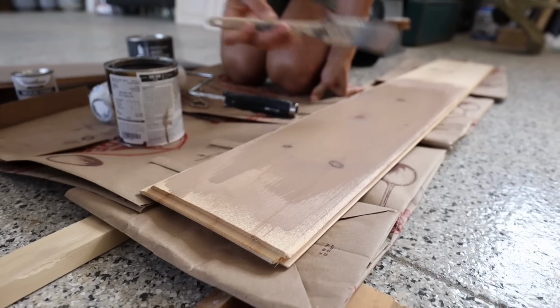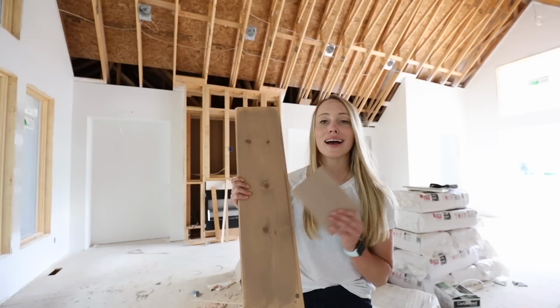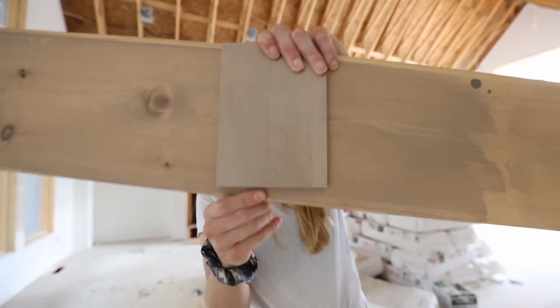So this is the tongue and groove that we stained the other day. It has 2 coats on it, now it's fully dried, and we think it looks really great, especially compared to our cabinet sample. We think they complement each other really well.